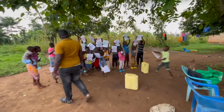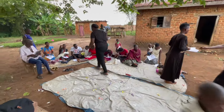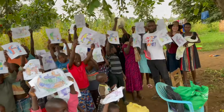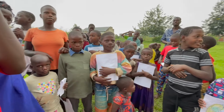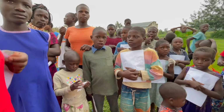Picture time. Everyone wants to show off their artwork. They are so proud of their pictures. Hold your pictures out. If the blind person touches another person, that person becomes the blind man.